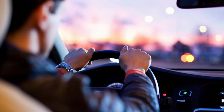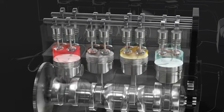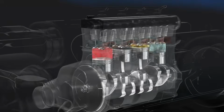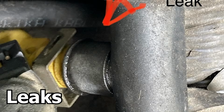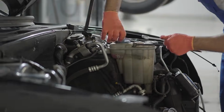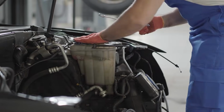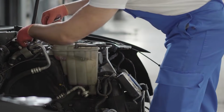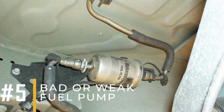This can lead to a noticeable loss of power as the engine struggles to receive the proper fuel-air mixture needed for optimal combustion. Common issues with fuel injectors include clogging, leaks, or electrical failures, all of which can stop the ability to deliver fuel efficiently. The same thing applies to this component. Regular maintenance and inspection is important to ensure proper engine performance. Number 5. Bad or weak fuel pump.